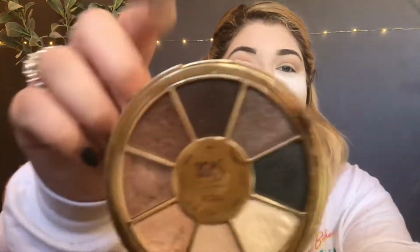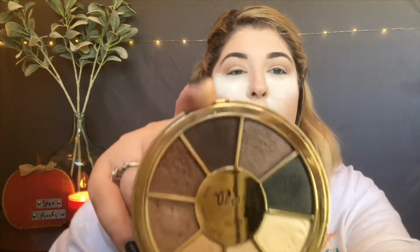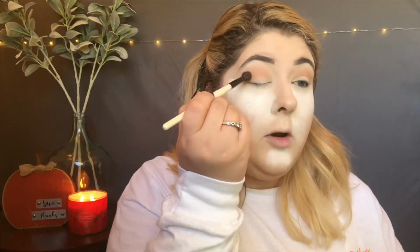Next, I'm going to take the shade called Siren. It's like the second to the darkest shade in this palette. It's a very cool toned dark brown. And I'm going to work it in the outer half of the eye. We're just working on building up some good depth right now.